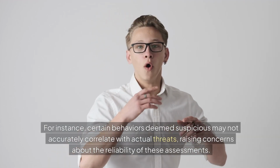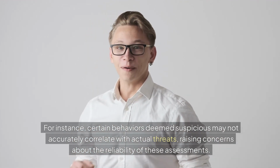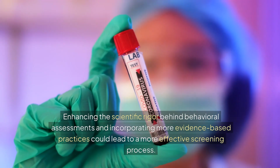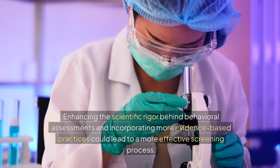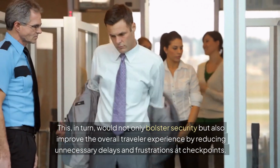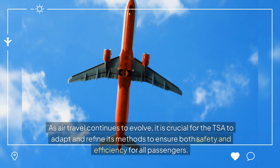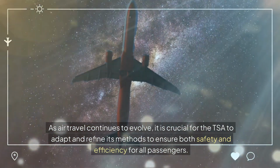For instance, certain behaviors deemed suspicious may not accurately correlate with actual threats, raising concerns about the reliability of these assessments. Furthermore, the TSA has faced criticism for not adequately addressing these shortcomings, highlighting the need for improvements in their procedures. Enhancing the scientific rigor behind behavioral assessments and incorporating more evidence-based practices could lead to a more effective screening process. This, in turn, would not only bolster security but also improve the overall traveler experience by reducing unnecessary delays and frustrations at checkpoints. As air travel continues to evolve, it is crucial for the TSA to adapt and refine its methods to ensure both safety and efficiency for all passengers.